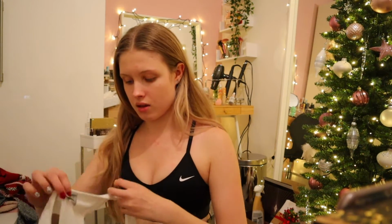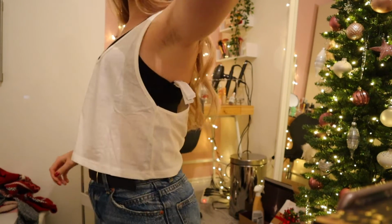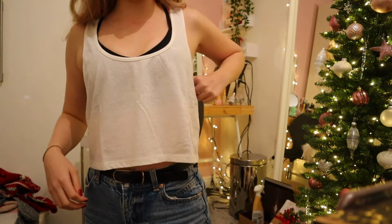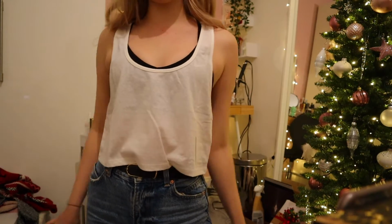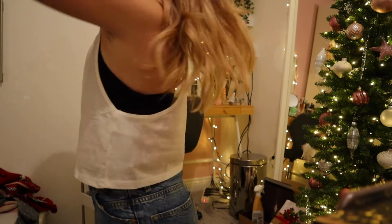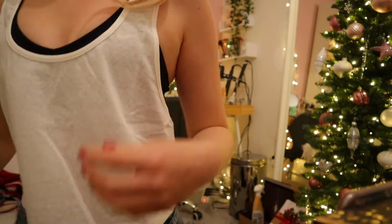We'll try the vest on. I just thought this would be such an easy throw on. Cool. Yeah, easy throw on. Sorry, the label is sticking out. Easy throw on with leggings. I can dance in it, move. That was the whole point of this. Again, this is the back. I know this angle's horrid, but I have no space down here.